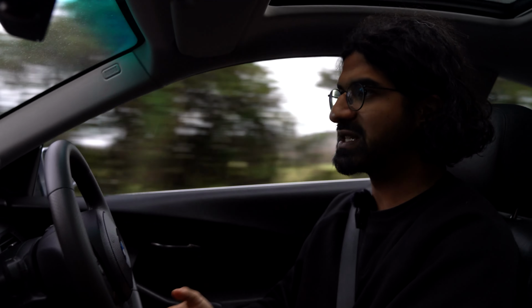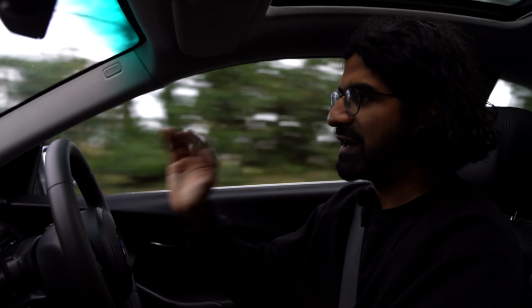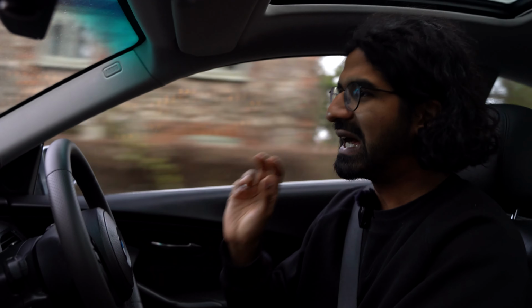Jumping from an E46 330i, which is what I was driving around in today, to this, there is absolutely zero loss in character, in feel, in performance, in usability, in comfort, nothing. It's a tangible improvement in every single way, and that is a really, really compelling thing to have. That's a story to be told.